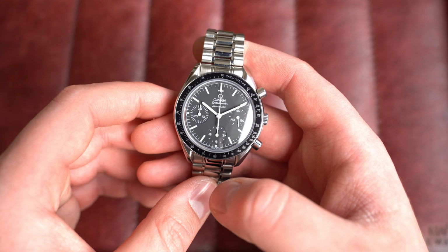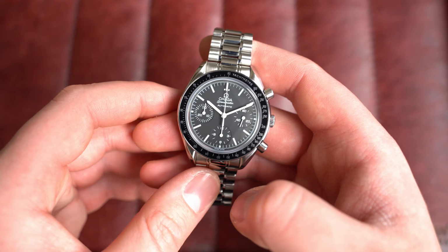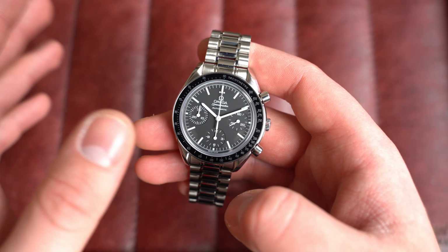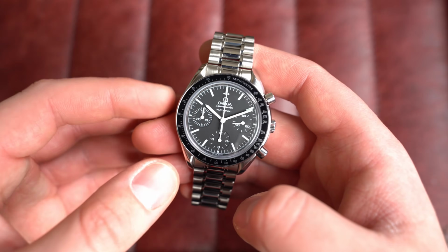So really cool to see, and the reference to this is 3539.50.00. So I'd highly recommend doing some research if you're interested in this, but you're unsure why it's more expensive. Do the research, you'll see, and you'll understand that this is quite a rare and special Speedmaster Reduced.